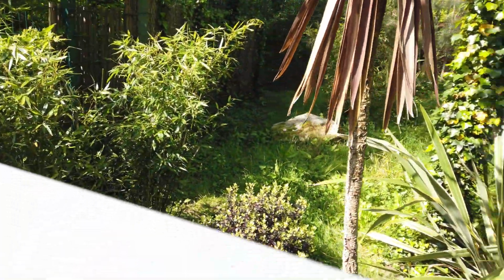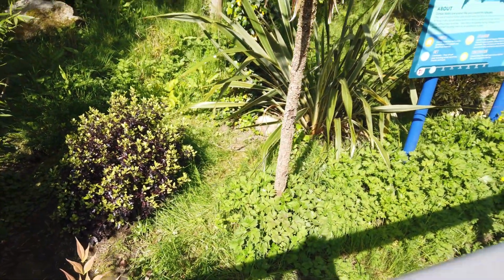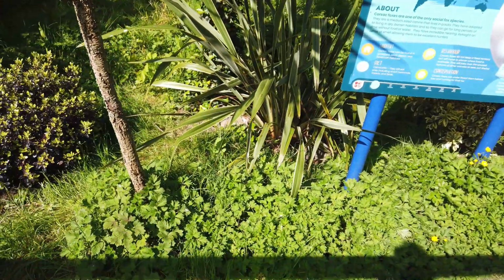That is it. Sleeping. Oh, hang on. He's just curled up. Oh wow. He's tiny. Just sleeping down there in the sun.